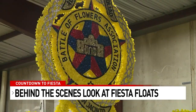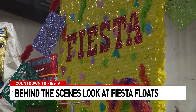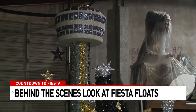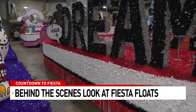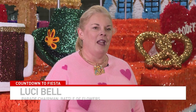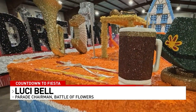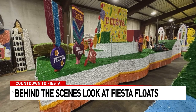10 floats that several area high school students will perform on are getting ready for the Battle of Flowers parade for Fiesta, and each of them has a theme for things significant to San Antonio. Some of the highlights are the Martin Luther King March is being honored this year. We have New Year's. We have behind me Oktoberfest. We have Metal Mania being celebrated for Fiesta.